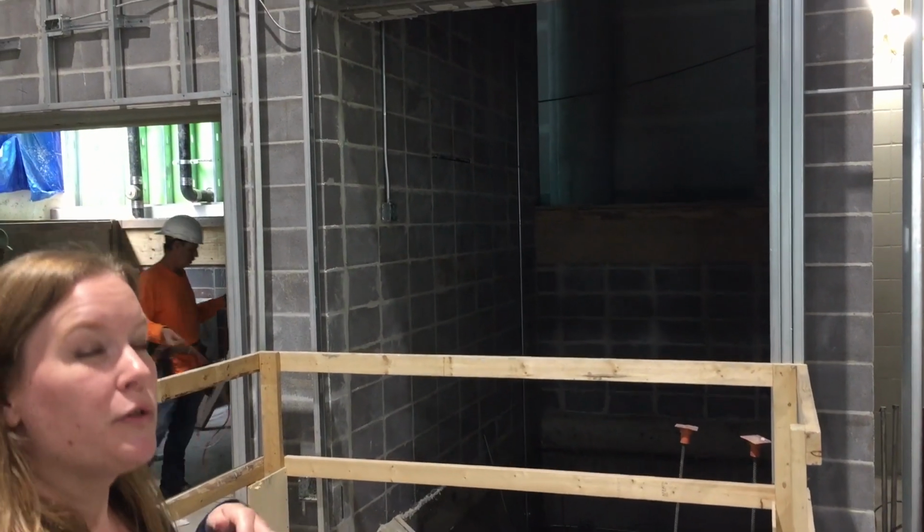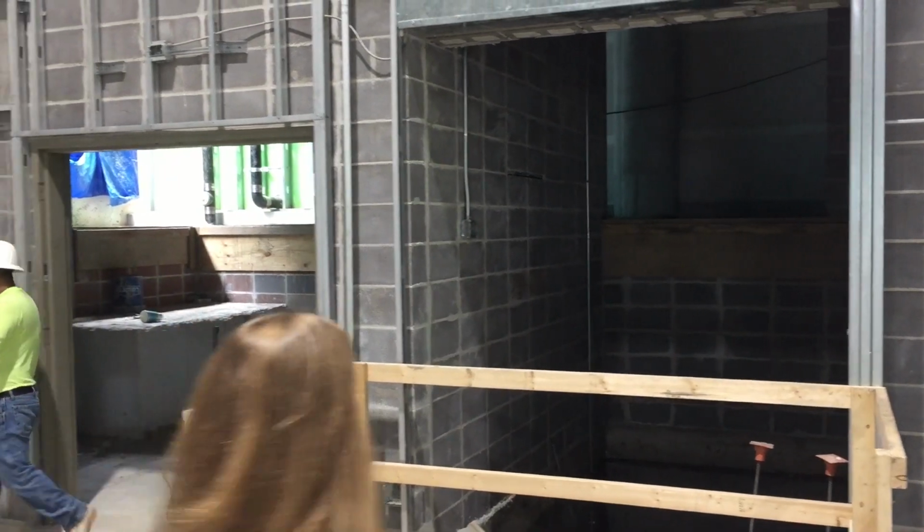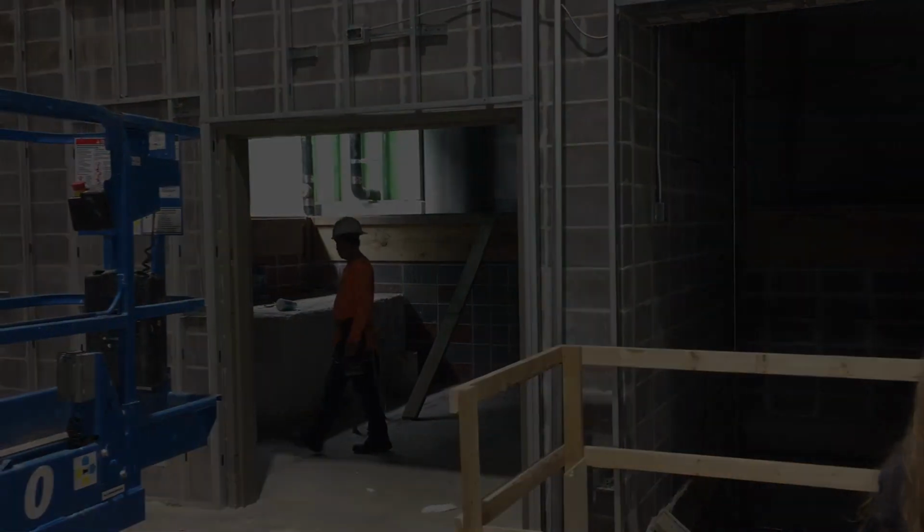Room area that will go directly to the hotel itself. We'll also have a stairwell for people to come and go.